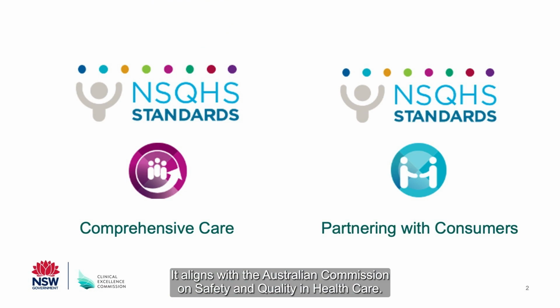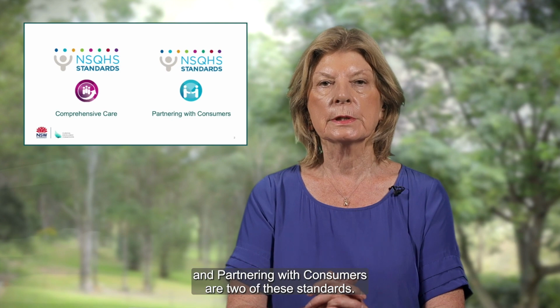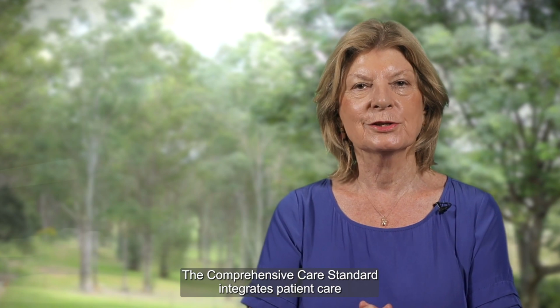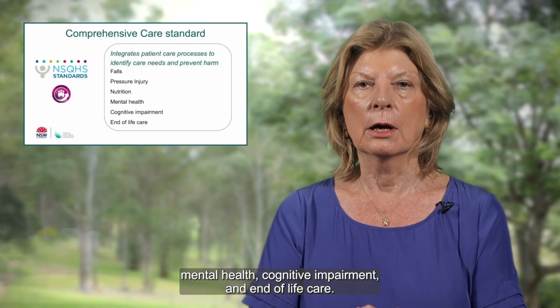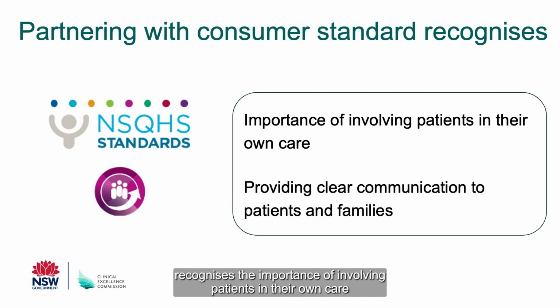It aligns with the Australian Commission on Safety and Quality in Healthcare, National Safety and Quality Health Service Standards. Comprehensive care and partnering with consumers are two of these standards. The Comprehensive Care Standard integrates patient care processes to identify patient needs and prevent harm. It includes actions related to falls, pressure injuries, nutrition, mental health, cognitive impairment, and end-of-life care. The Partnering with Consumers Standard recognises the importance of involving patients in their own care and providing clear communication to patients and families.